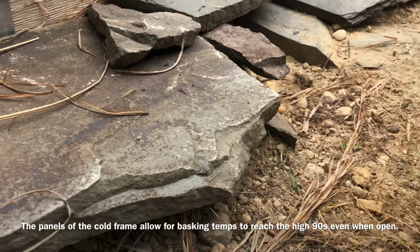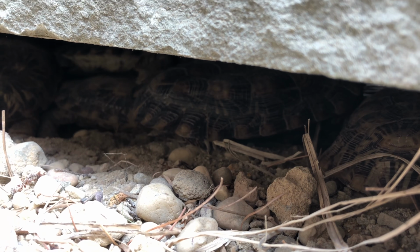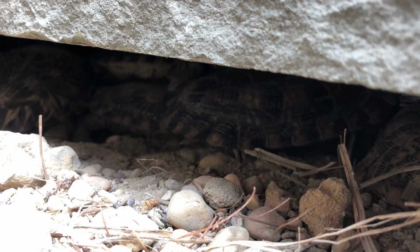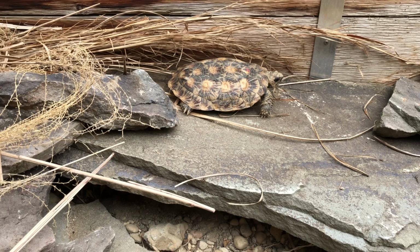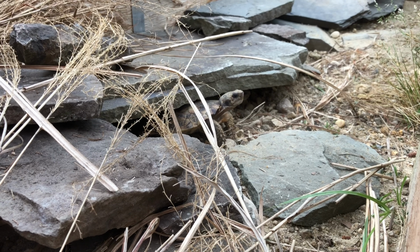And the reason right now they're propped up is to allow for ventilation because it is so hot out right now. On days that aren't so hot, I can close the polycarbonate panels and they can get even hotter. Sometimes they bask on top of the rocks in here, while other times they hang out inside the crevices. And these two right here are starting to respond to raindrops.